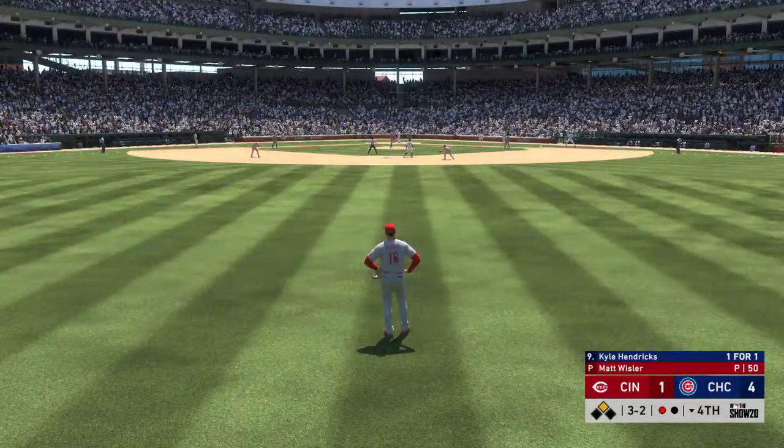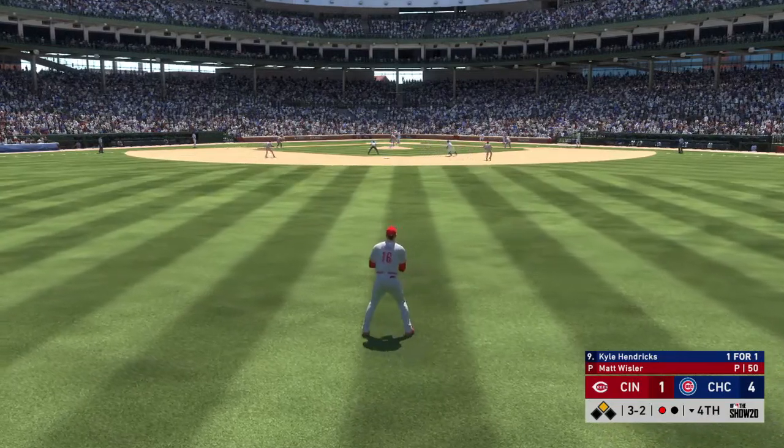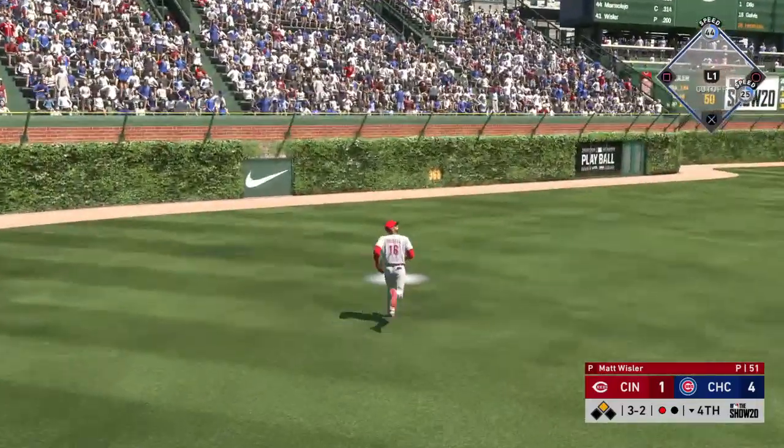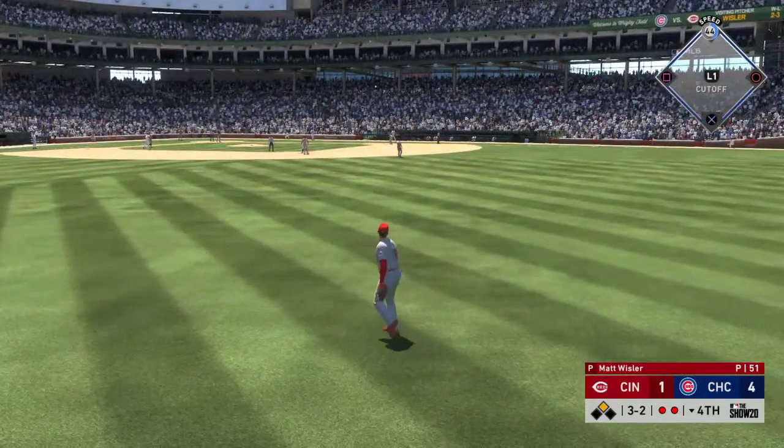So 1 away here in the Chicago fourth. And the pitcher, Kyle Hendricks, will be the next to bat. High and deep to right center. Center fielder giving chase. He gets there and makes a fine running play for the second out.